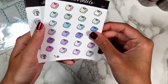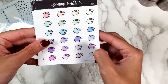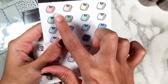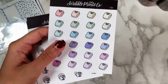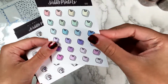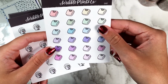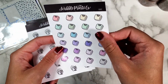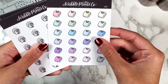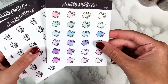Because I already have a ton of stickers in pretty much all these categories, except for the ones that I got because I needed more. So I got the little stack of sweaters or shirts because I don't have a ton of clothes stickers, and I like all of her icons because they're little thing size, so I can use them in a little thing. A lot of the stickers that I already have like this are bigger, so I love this, and love that they're rainbow, so you can throw them into whatever spread it matches.